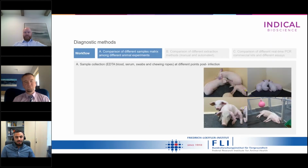Moving on to diagnostic methods, our workflow is based on three main comparison studies. Firstly, a comparison of different sample matrices based on different animal trials to identify what is the best sample material for ASF diagnosis. And here we conducted animal trials under biosafety level 4 conditions at the FLI. Could you please, Douglas, show the next slide?